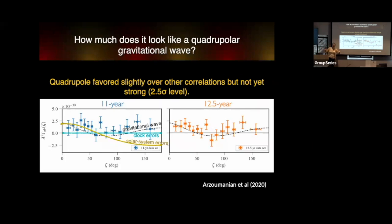So if you're shifting side to side in the ecliptic plane, you would preferentially be moving in that plane, and you would have correlated signals along the ecliptic plane, but not orthogonally to the ecliptic plane, where you're not having any proper radial motion compared to those pulsars. So we are able to fairly confidently rule out solar system errors in our modeling and clock errors.